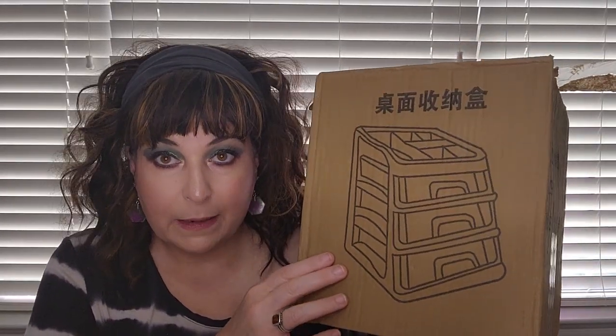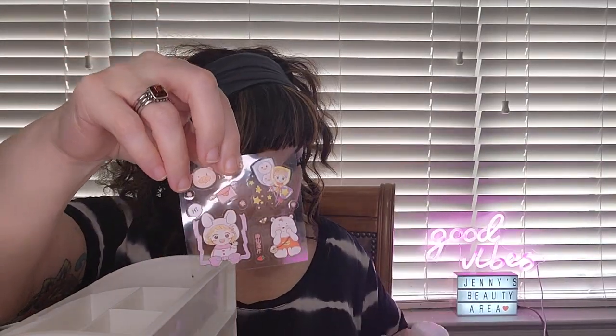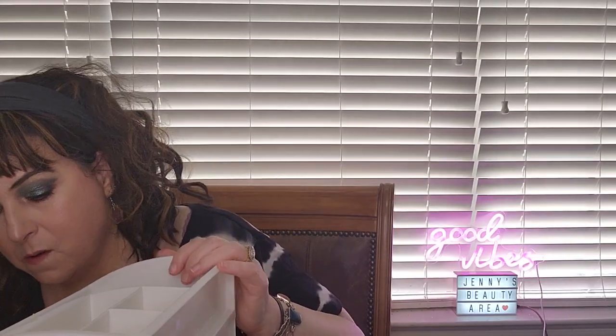What I also have here is an organizer a very good friend sent me, and it is from Temu. We're going to open it up and do a little bit of unboxing. It looks like this. Let me take the plastic off of it. Oh, it comes with some stickers too. Isn't that sweet? Let me throw this part away. I'm just going to clean it up a little bit. But this is what it is.